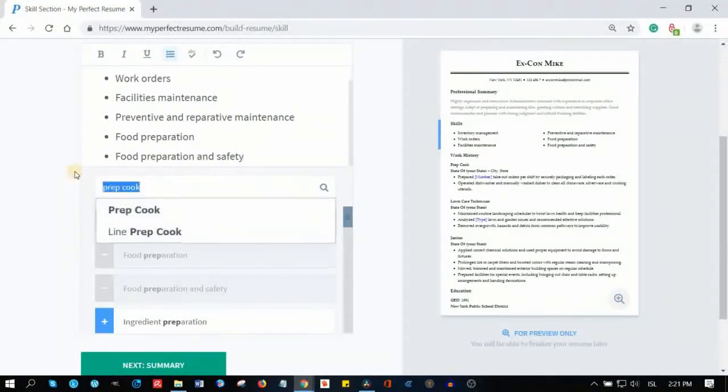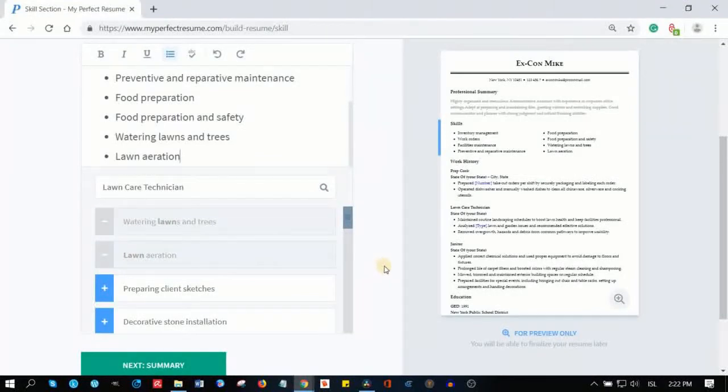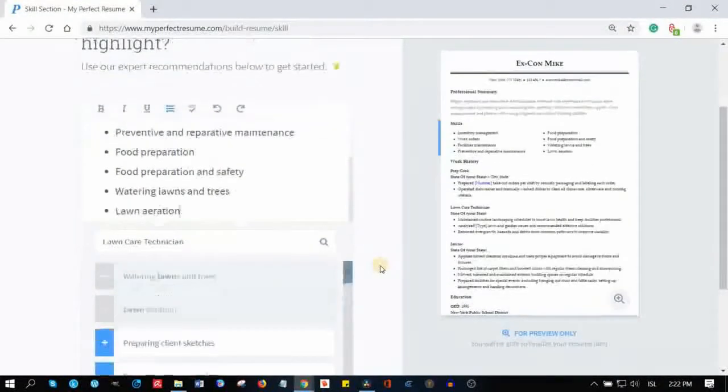And then if I want to go to lawn care, I can go lawn care technician and even add some of that if I wanted to. But I would recommend, if you're going for food jobs, have one resume specifically set up for the food jobs that you're going for. If you're going for a janitorial job or you're trying to apply at a landscaping company, you're going to want to have a different resume for those as well.